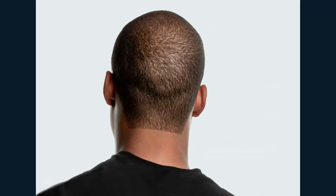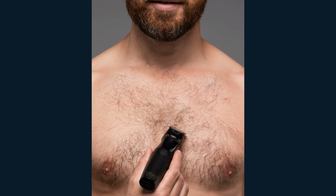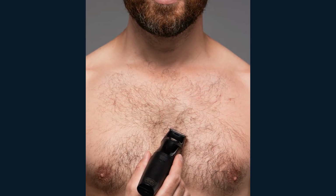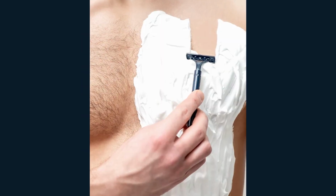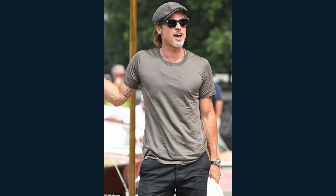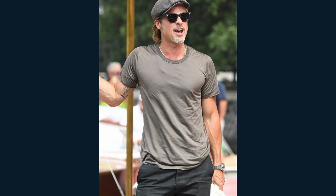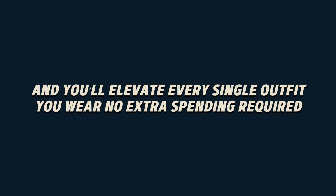Your neckline. The area where your t-shirt meets your neck and collarbones can make or break your entire look. If you have chest hair, trim it to a clean, even length. If not, just make sure the skin looks fresh and healthy. It's a small detail, but it makes a big impact, separating men who look polished from those who look careless. Spend just 2 minutes a day on grooming, and you'll elevate every single outfit you wear.